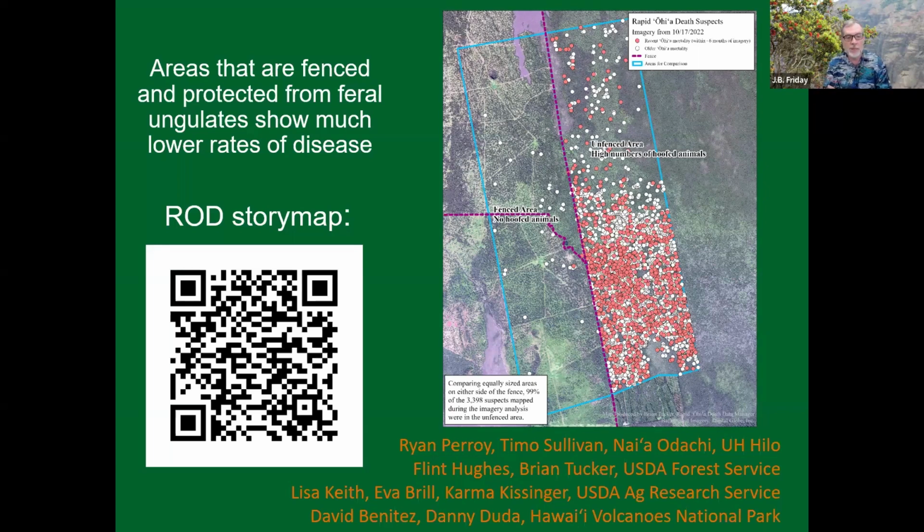The folks working on this put together a story map where you can look at maps of these different areas and look at the imagery, look at some pictures of the area. There's the QR code for it. If you want to scan the QR code on your phone, it'll take you to that story and you can look through what this looks like at various sites across the island.